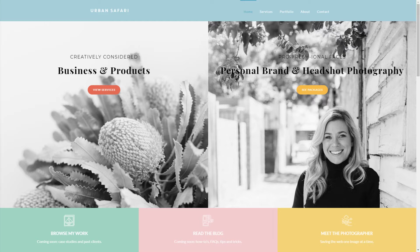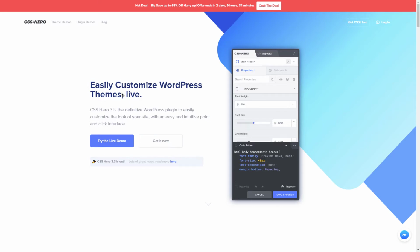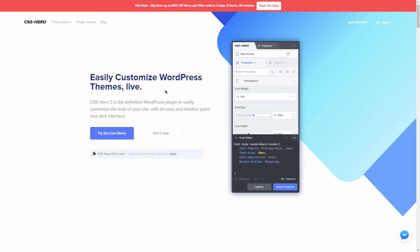But an easier option would be to use a plugin like this one, CSS Hero, which is really great. It works with any theme out there. You just visually select an element on the page that you want to customize, and then you have visual controls to do that. You don't need any sort of coding to do that. Just quickly, let's look at one of their demos just to see how it looks.